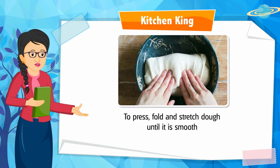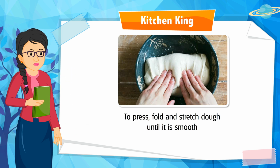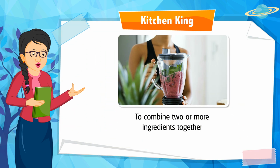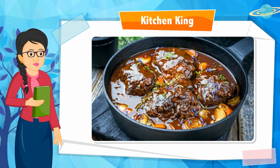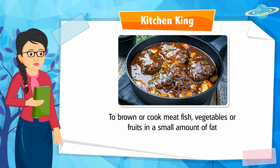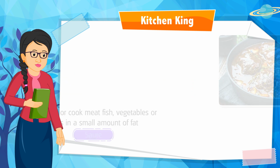To press, fold, and stretch dough until it is smooth is knead. To combine two or more ingredients together is blend. To brown or cook meat, fish, vegetables, or fruits in a small amount of fat is saute.